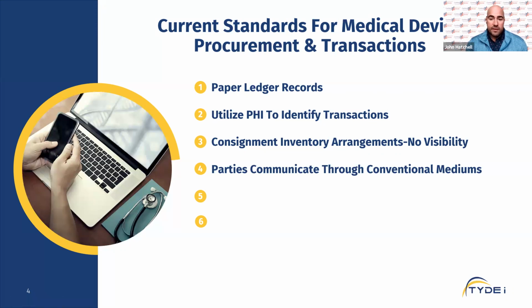And relative to these transactions, parties are forced to communicate through conventional mediums. That means a lot of use of fax, email, text messages, you name it, which is not the best practice, especially when we're factoring in point number two, as means of identification.